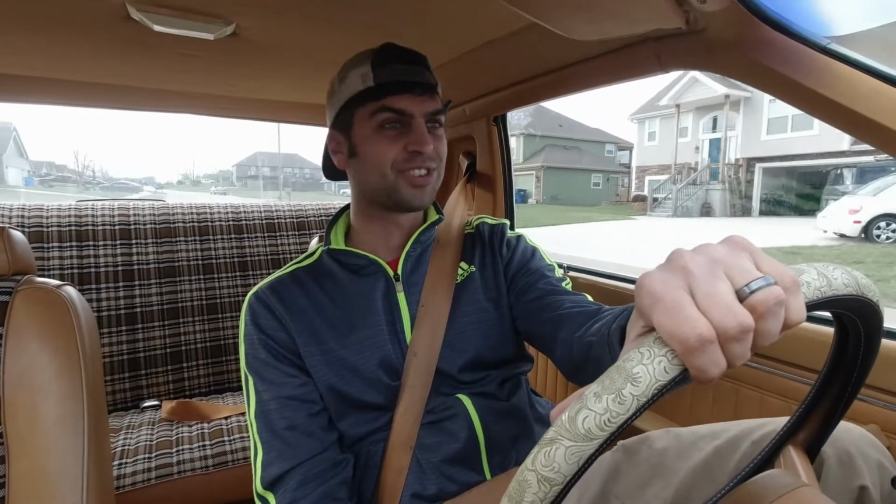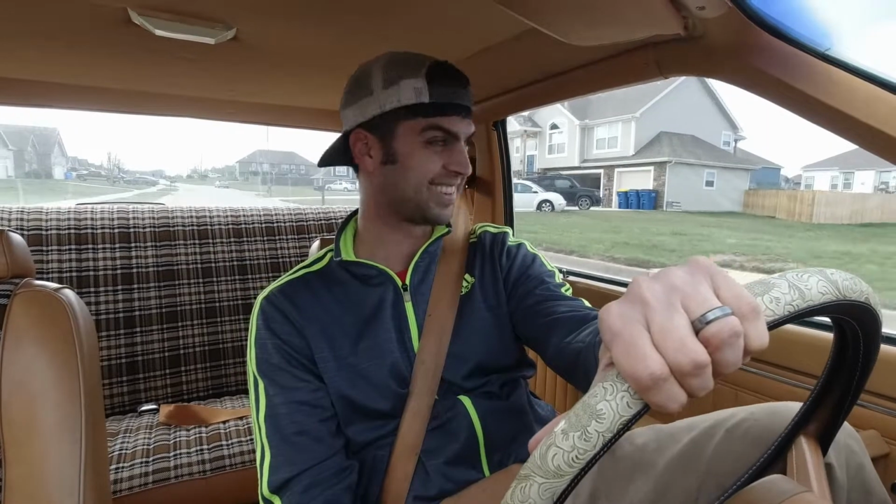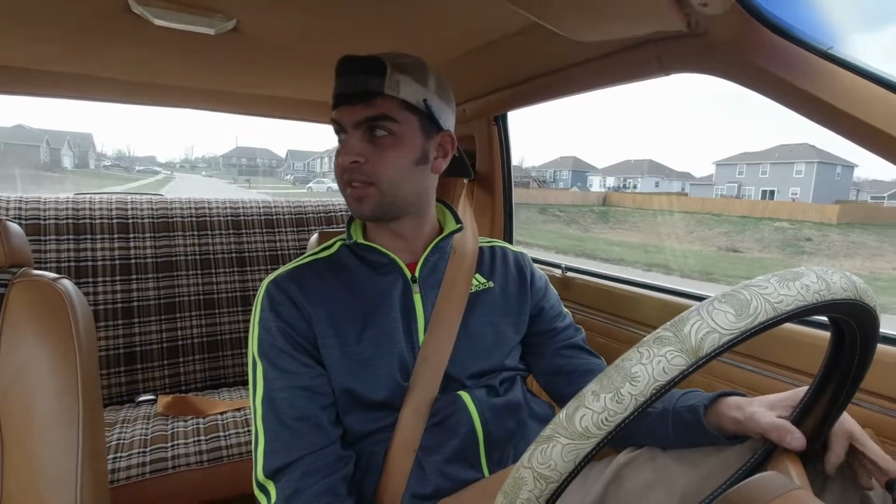Changing out those front pads definitely made a huge difference. The brake pedal is definitely stiffer than it's ever been. Now, if I slam on the brakes, they don't lock up. So I just kind of did it there. I got a strange look from that guy in his garage. But I certainly feel more comfortable driving this.